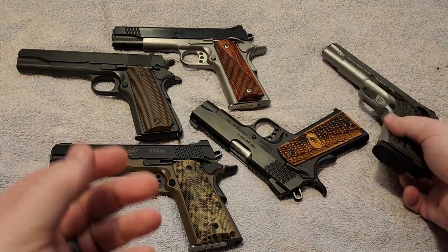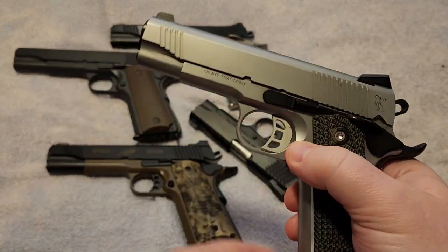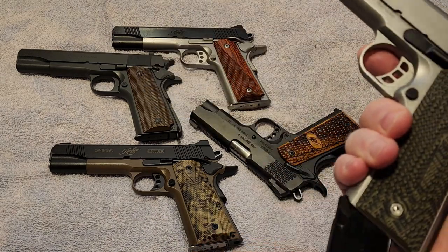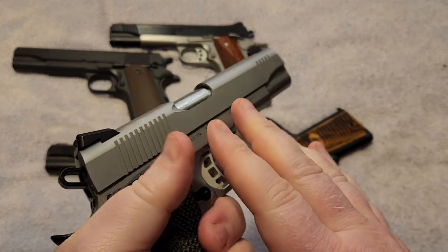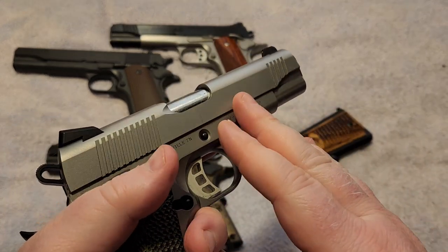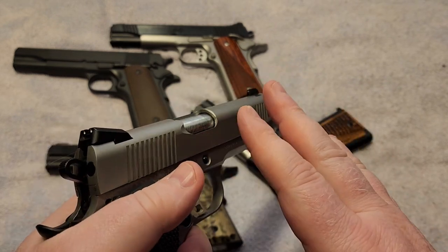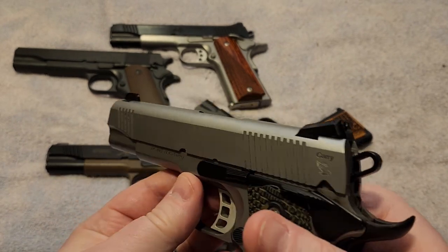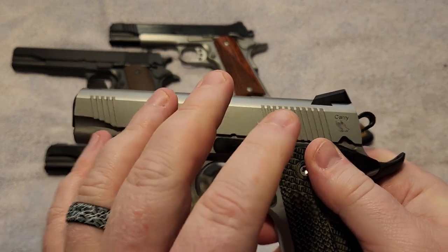The 1911 carry that I have here is also a Tisas firearm. This is my stainless. It has been in several of my videos, and it is one where I talked about why a break-in period for a 1911 is an important part of the process. 1911s are a completely different type of firearm than the polymer guns that are out there today. This is a classic design.